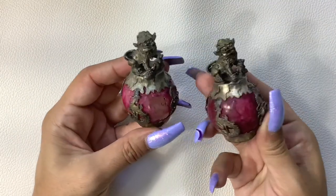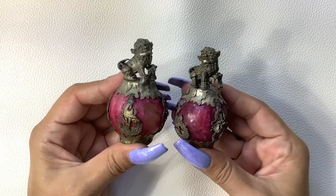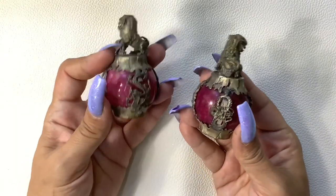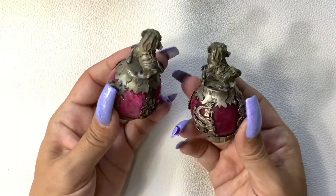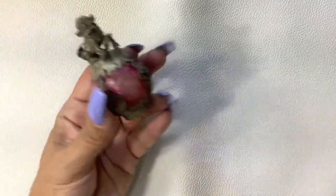But either way, I'm happy because I love these little guys. They're so cool and they're for my own collection. So I don't want him to go around lying to people and saying, oh, this is jade and this is sterling, just to get people to buy it. But I hope he didn't think he got one over on me, because he didn't.